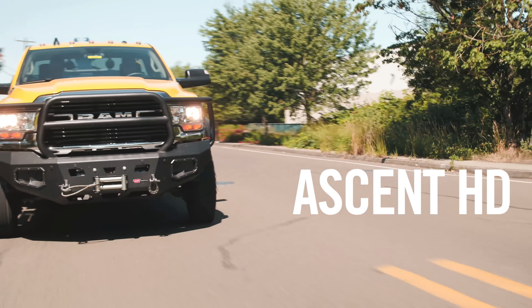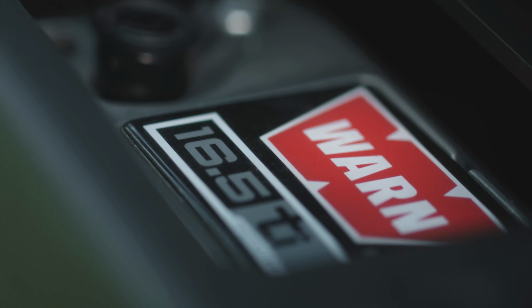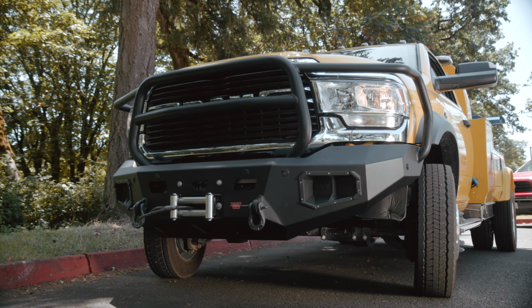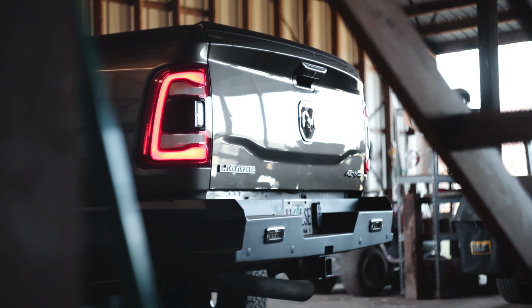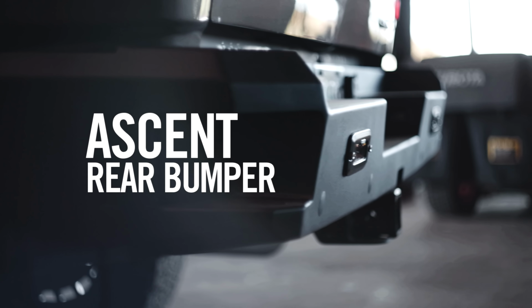The Ascent HD features our most robust steel construction to date and will handle both mid and large frame winches with capacities of up to 18,000 pounds. The Ascent HD was built for the biggest, heaviest loads. Ascent rear bumpers all feature an angled design that sits high and tight for increased off-road performance.